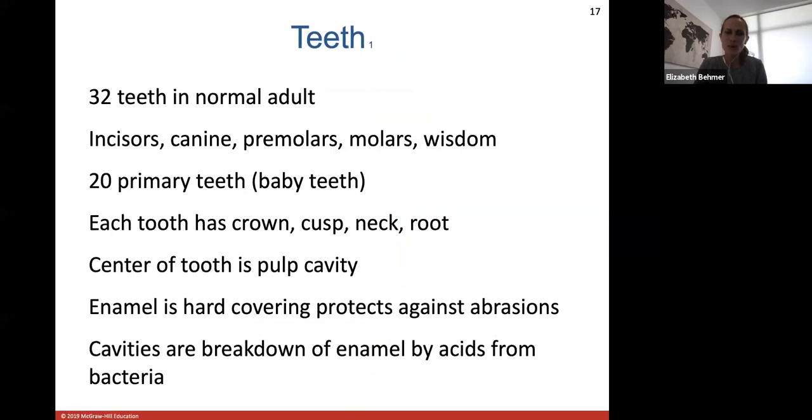So the teeth we'll talk about a little bit. In the normal adult, you have 32 teeth: the incisors, canines, which are the pointed ones, premolars, molars, and wisdom. Many of us have our wisdom teeth removed. Babies have 20 primary teeth that will fall out from anywhere from 4 to 10 years old.